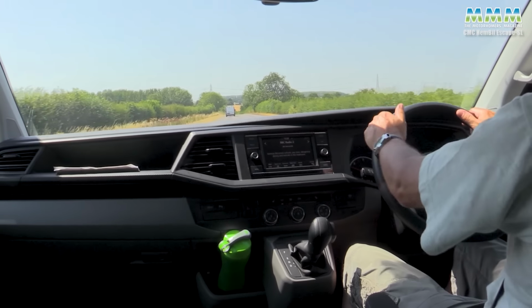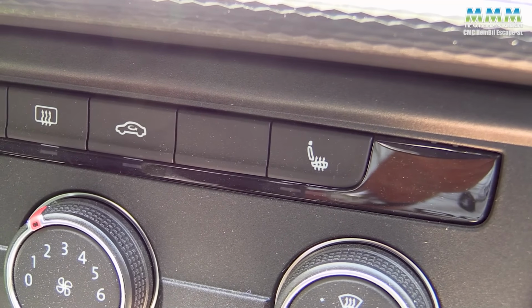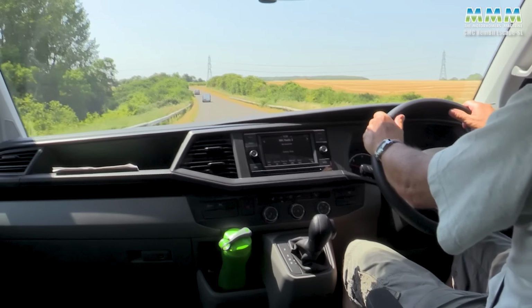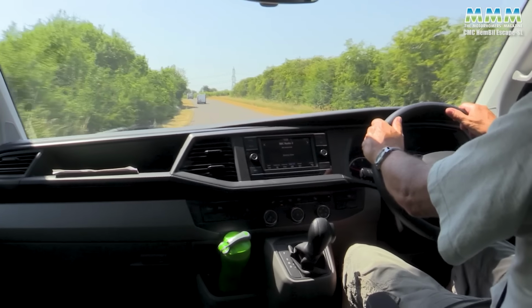This one's got heated seats, which I definitely won't be using today, as it's now 40 degrees outside. It's all very car-like, and well, if you're used to driving a VW, I'm sure you'll absolutely love it.